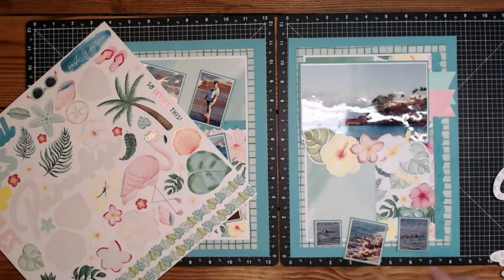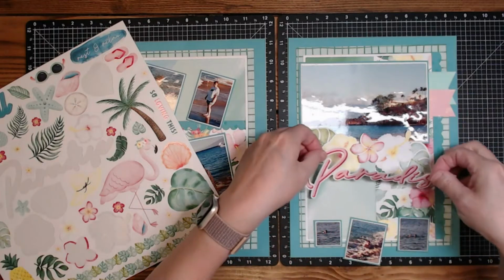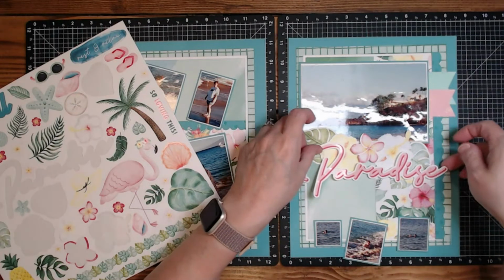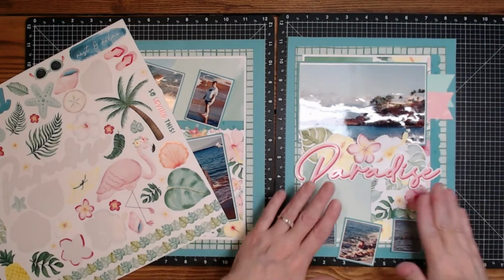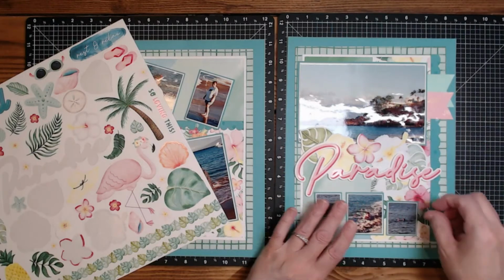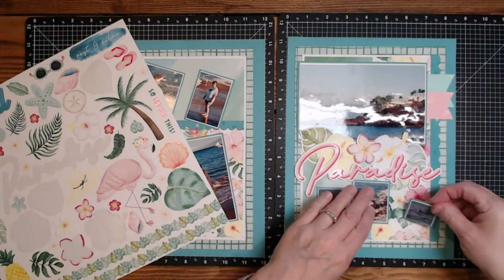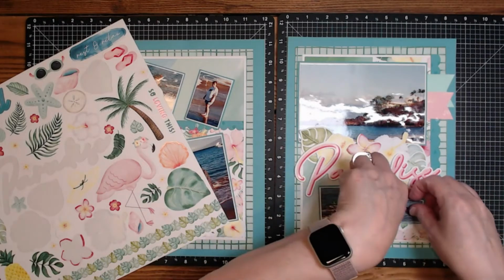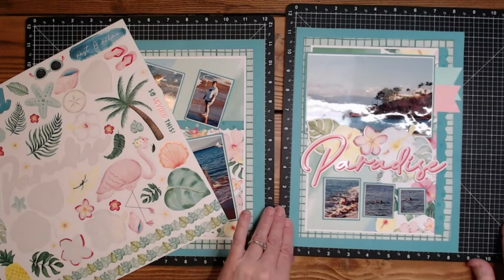Okay, so I popped that center one right there. And then we have Paradise that's popped. There we go. I like that with the flowers behind it. And let's see what this looks like. Okay, I got to think on that one.